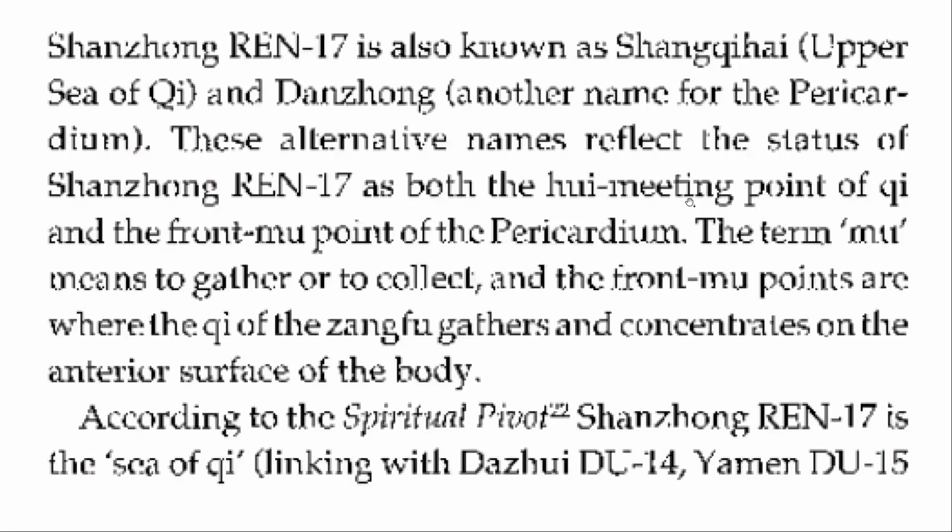REN17 is also known as the Upper Sea of Qi and another name for the pericardium. These alternative names reflect the status of REN17 as both the meeting point of qi and the front mu point of the pericardium. The term mu means to gather or to collect, and the front mu points are where the qi of the Zang-Fu gathers and concentrates on the anterior surface of the body.